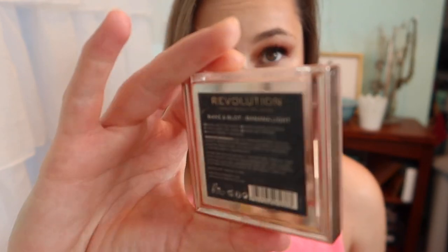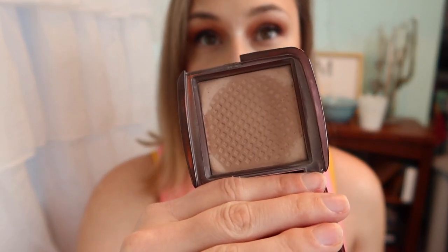Okay, and then we have some products that live in here. Like, you guys know I love my Banana Bright from Makeup Revolution. So that lives in here. Lots of pan. Let's talk about the pan. So, yes, please. And then my Hourglass Dim. Lots of pan in here. We're just scraping the edges. Woo!